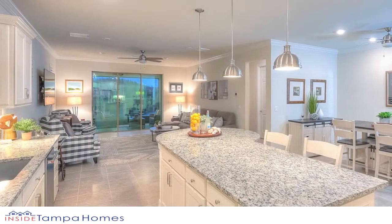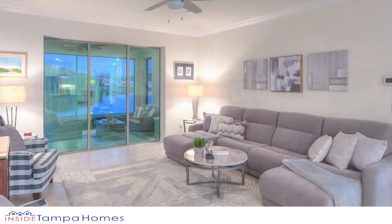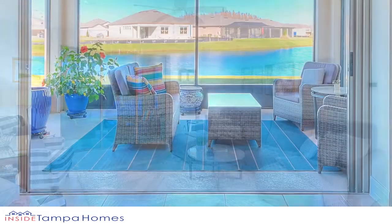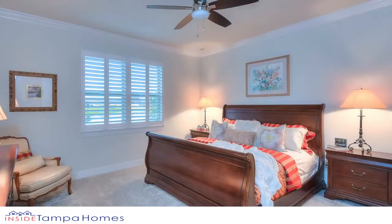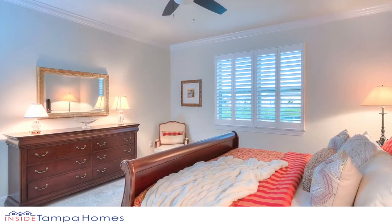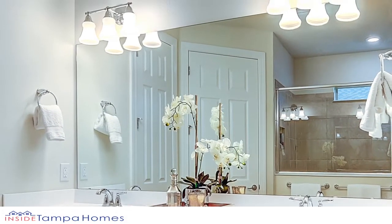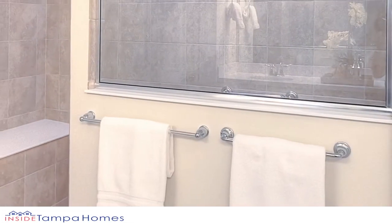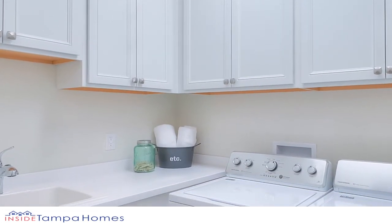The open floor plan blends the kitchen, living room, and dining room spaces. A triple pocket slider door opens completely out of the way, offering expanded living space and endless views of the pond. The first floor master bedroom boasts a huge walk-in closet and a luxurious bath with quartz counters, dual sinks, a linen closet, and a huge shower with a built-in bench. The laundry room features solid surface counters and a built-in laundry sink.